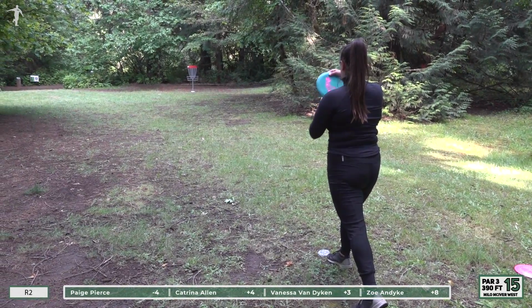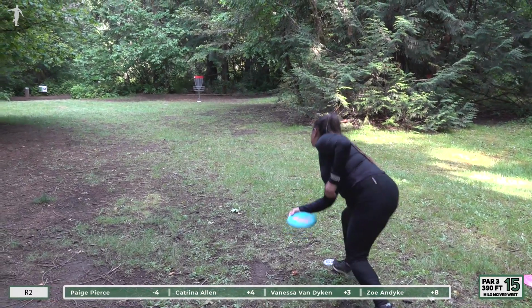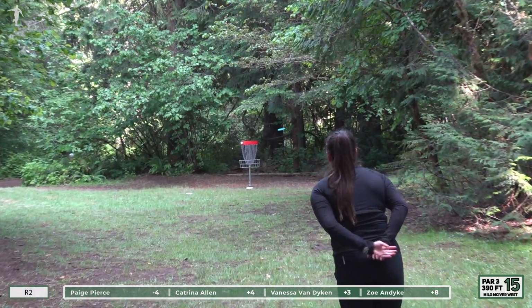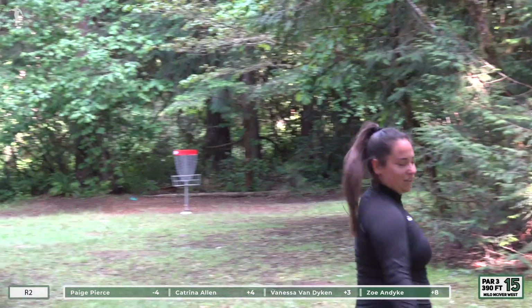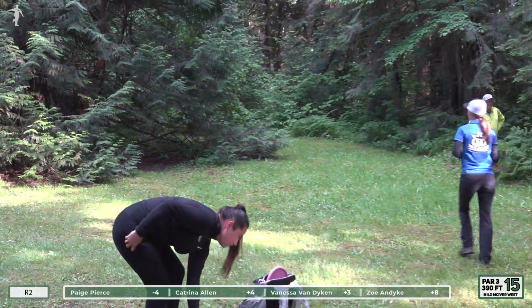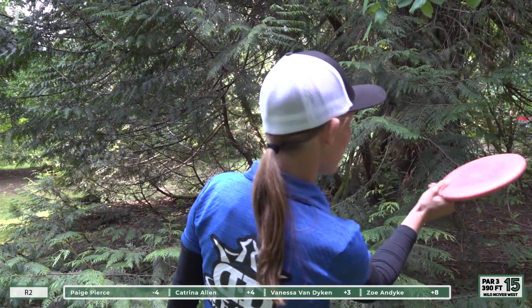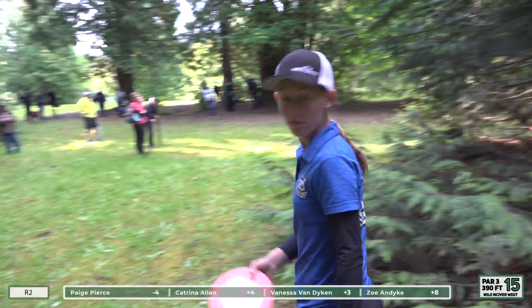Vanessa's in a cool position. She's open, there's a low ceiling, her jump putt is on. Ba-boom. Oh, everybody thought that was gonna go in actually. It was a great bid, great drive. Good speed, Paige, good angle.